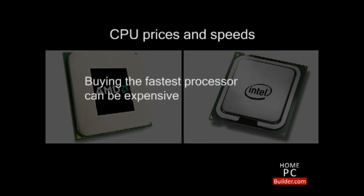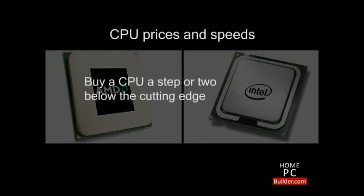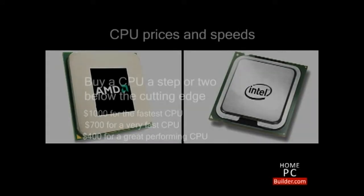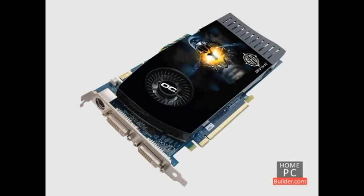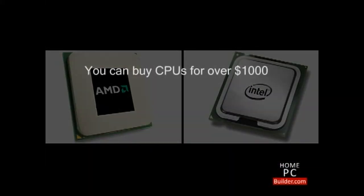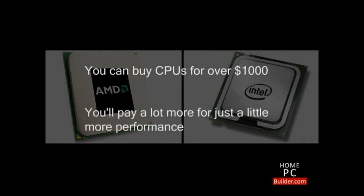That being said, buying the fastest processor available can be overly expensive. Look to buy a CPU a step or two below the cutting edge. So if the fastest processor is $1,000, you can buy the next slowest CPU for $700, or 2 steps down, a CPU for $400, and save some cash to buy a faster video card, more memory, or a bigger hard drive. There are CPUs well over $1,000, but these are really for bragging rights. You will pay a lot more for just a little bit more performance.